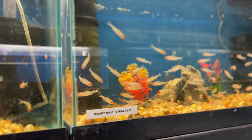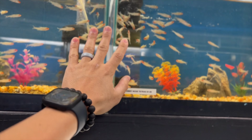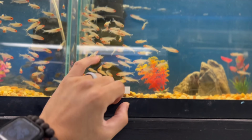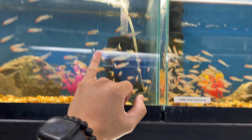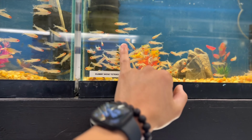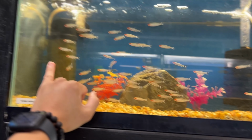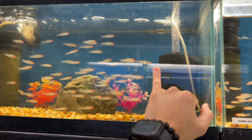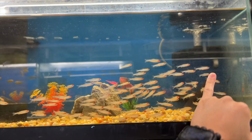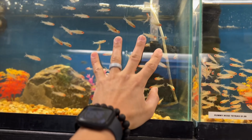Look at that. Two full tanks of rummy nose tetras. Oh, beautiful. They're good size too. Not the smallest I've seen, not the biggest, but these are definitely a nice sell size. You guys for sure will see this size for $5 at your local fish stores, but only $2. And they look great. Look at that. So that's what I need. I need myself a bigger school.